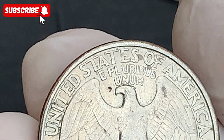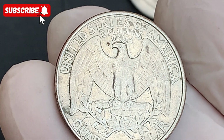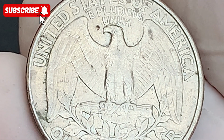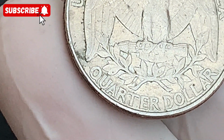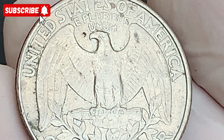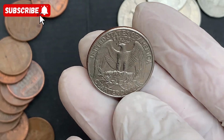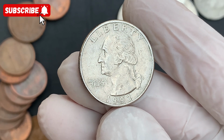Mint was preparing to issue commemorative silver coins for various programs. During this time, it appears that some silver planchets intended for commemorative issues somehow made their way into the quarter production line at the Philadelphia facility. The result was a small number of 1993 quarters struck in 90% silver rather than the standard clad composition.